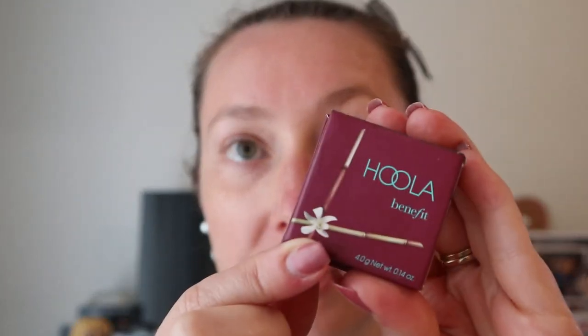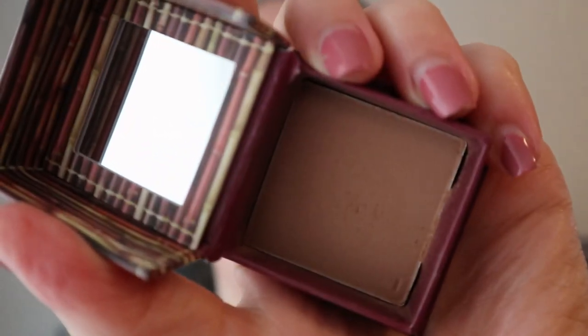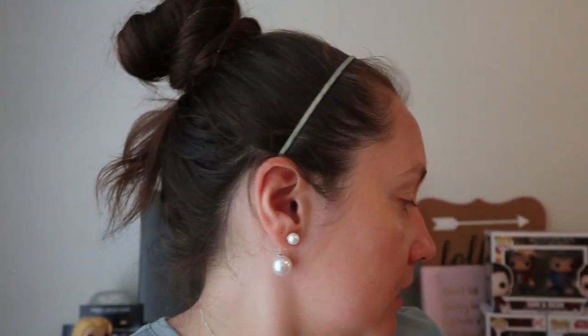But I did bring this bronzer. It's the Hoola bronzer from Benefit. I think this is a mini size. I'm sure many of you have seen it before. It looks like this. So it is a matte bronzer, and it's quite powdery and a bit dark, if you can see it there. But if you use a light hand, it's fine.